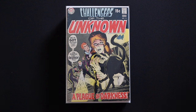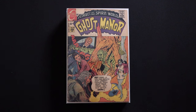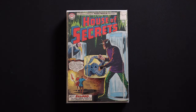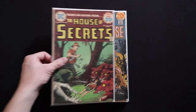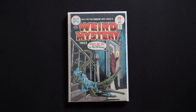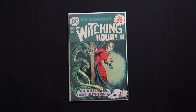All right, moving on to some Bronze and Silver Age horror here. No pre-code horror in this collection, unfortunately, but just some cool DC and Marvel titles here. Creatures on the Loose here. Some Charlton books as well. Really like this Tomb of Darkness number 9 here. And then these weird war books that actually bridge the gap between this horror style book and our next category up, war books.